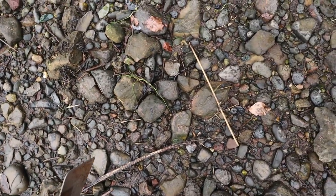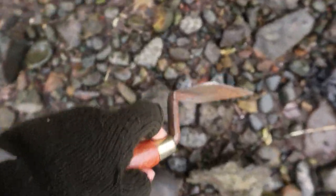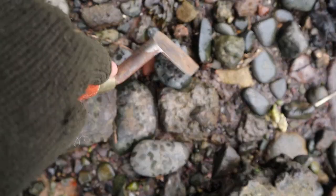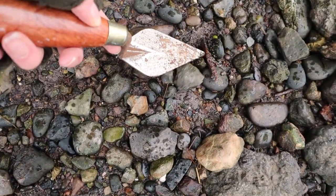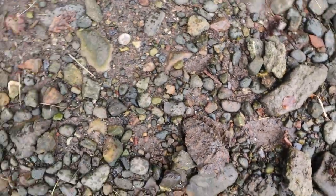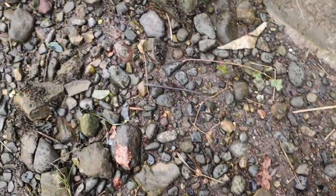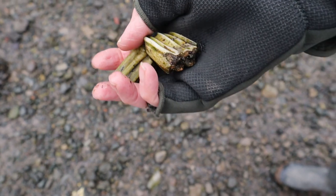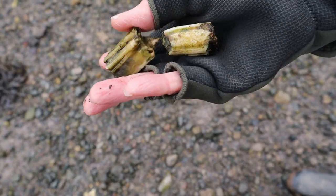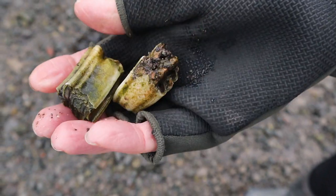Well, just looking around, I can see little bits of iron. There's a bit of iron there, and something there, and a big old nail there as well. Oh, there might be some fish. There's always big teeth down here, isn't there? Cow teeth. Make a nice noise. Oh, what's this?